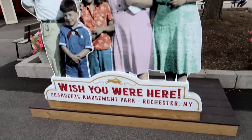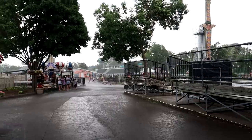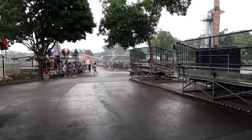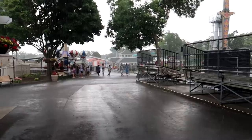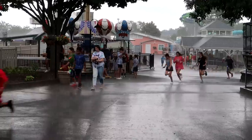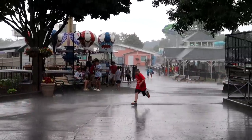Wish you were here. An old-timey family enjoying Seabreeze. Oh wow, just got slammed with some rain. That came out of nowhere. Just started pouring. Run, run. Abandon amusement park. Get out of the rain.